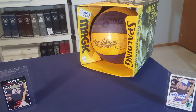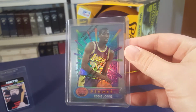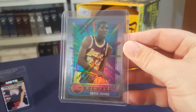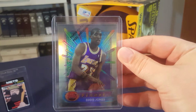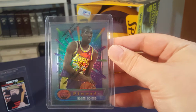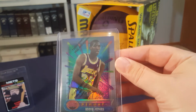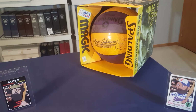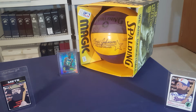Let's move to an oldie that I've been trying to pick up for a long time. This is the 94-95 Finest Refractor rookie card of Eddie Jones, the last Laker I needed from that year. So probably about 2-3 weeks ago, I was finally able to find one that kind of slid through the cracks a little bit on eBay, and I was able to pick that up.